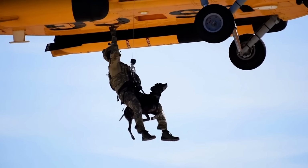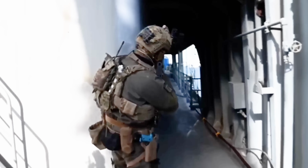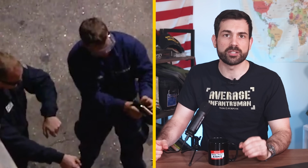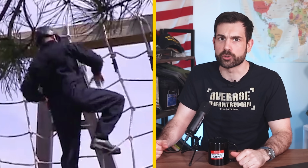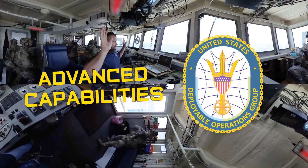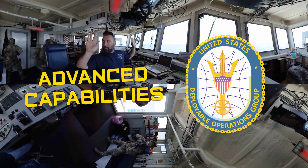Coast Guard cutters have their own permanently assigned boarding teams, but when there's a high chance of encountering specific threats, LEDETs augment those teams with their high-speed equipment and training. They're essentially the Coast Guard's special forces that offer advanced capabilities as part of their deployable specialized forces community.